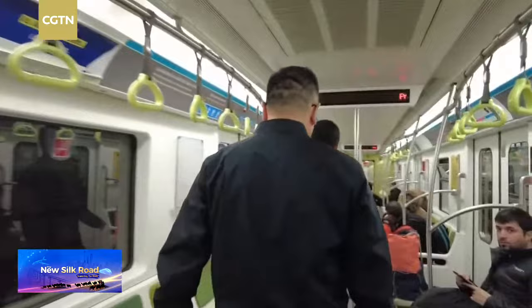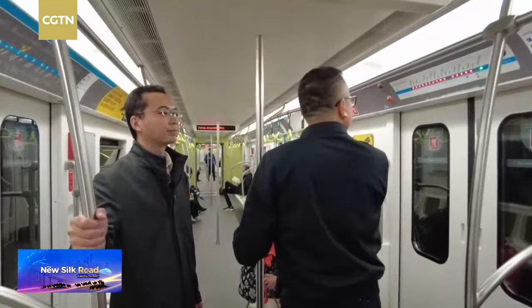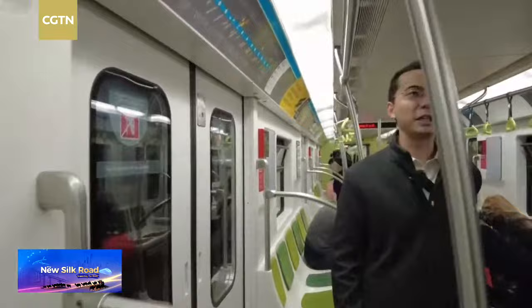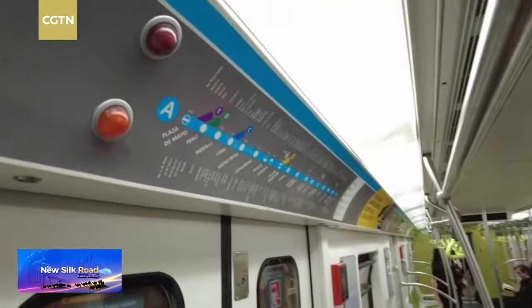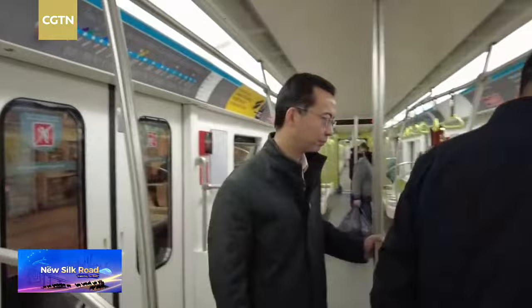Right, we're almost there. One more station. Well, in fact, here is the second stop. This is Plaza, the first one. Plaza of May, May Square. That's the way we call it, like a 0 kilometer, a starting point. Underground of the Plaza de Mayo, there is a very huge space. Okay, let's get out here. That's a Peru station, really beautiful.